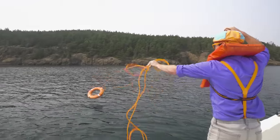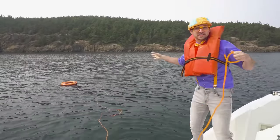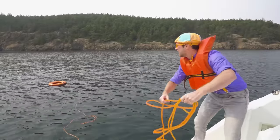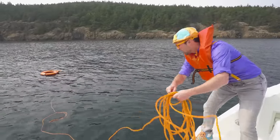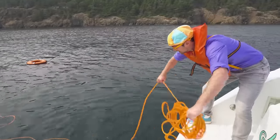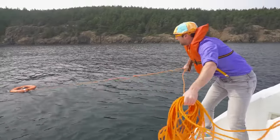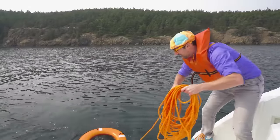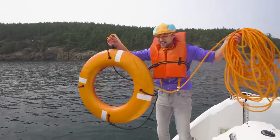3, 2, 1. Yeah! Did you see that? And then once they grab it, then you can reel them in, like this. Okay, grab on tight. I'll pull you in. Woohoo! Yeah! Whoa! It's like we saved someone. There we go! Good job!